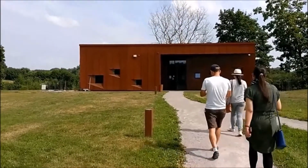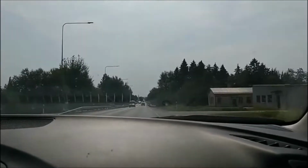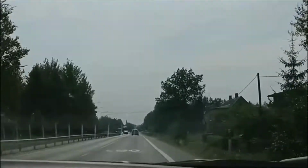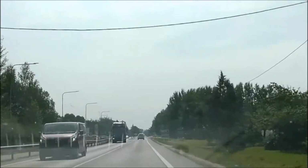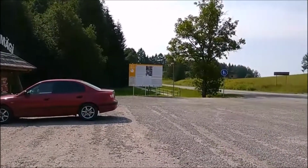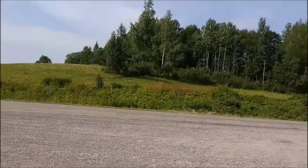On a very fine summer day, we decided to drop into some of the iconic locations in the south of Estonia, and here are two of those locations. So we were headed to our first location, Suur Munamägi. Suur Munamägi means Big Egg Hill, and that's exactly what it is.